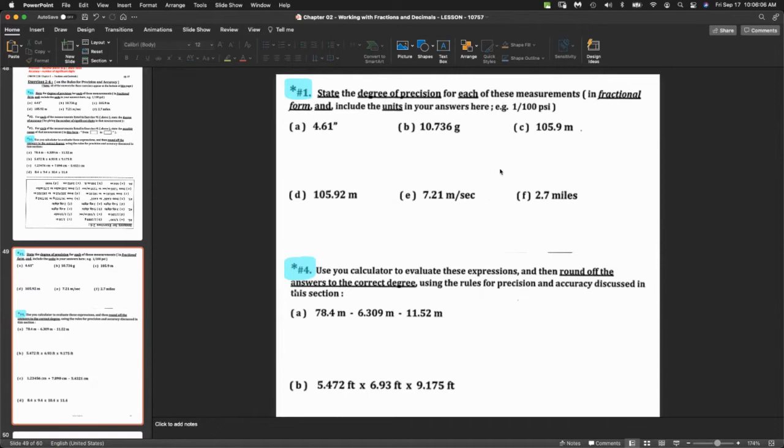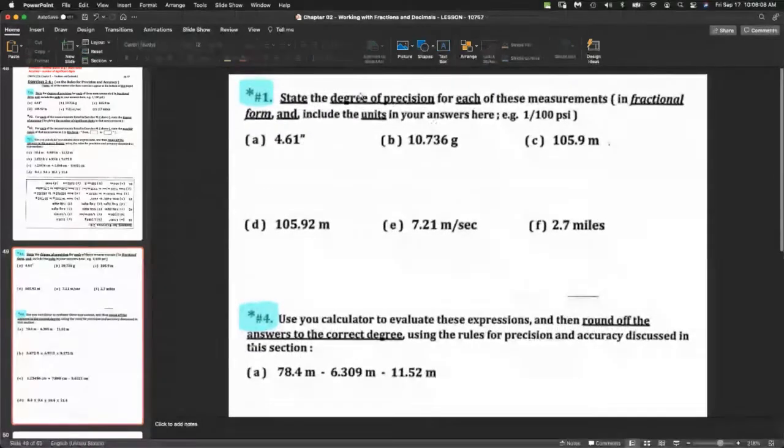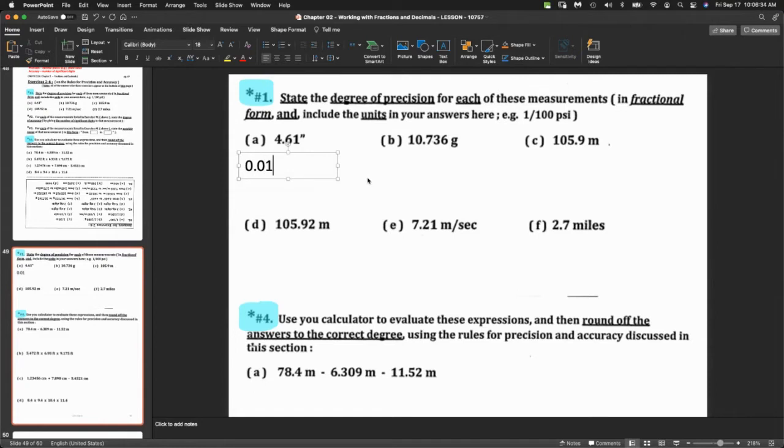So let's take a look here and talk about question 1. It says here, state the degree of precision for each of these measurements. So really what I'm asking you to do is tell me to what decimal place this is accurate. Sorry, is precise. I shouldn't use the word accurate. I'll help you out with the first one. So this one is precise to 0.01 inches, or 1/100th of an inch.